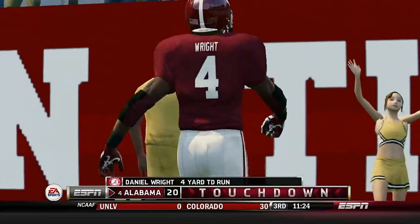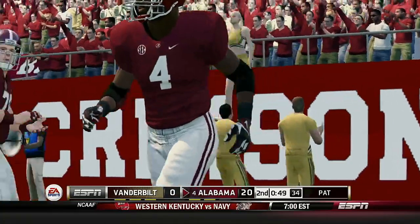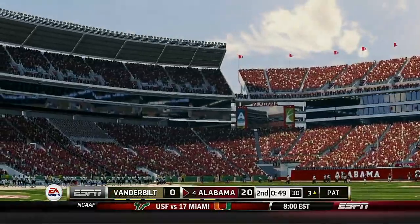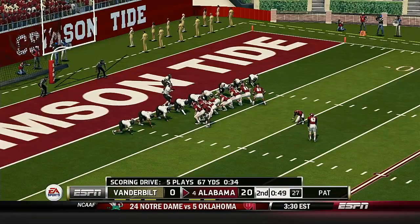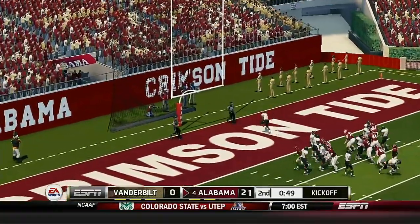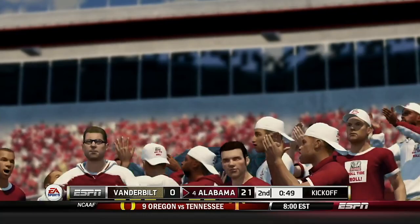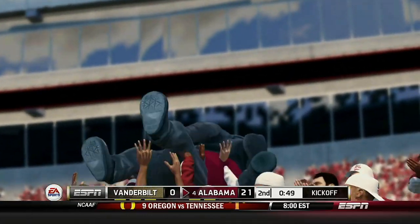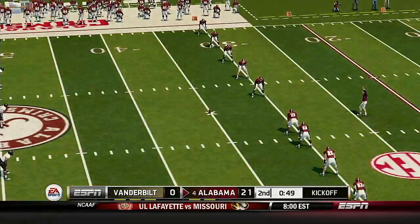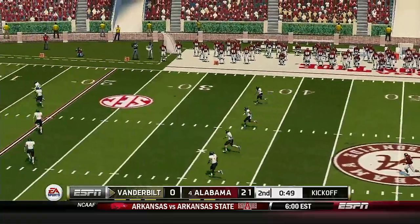Corner. Touchdown time. And he converts the extra point. So a five-play, 67-yard drive, and they come away with a touchdown. Brad, I thought the offense did a really nice job of mixing up the play calling on that drive. I thought the defense was on its heels most of the drive because of the versatility of the offense.